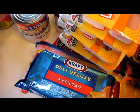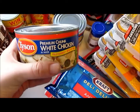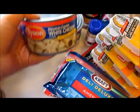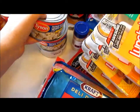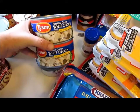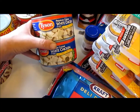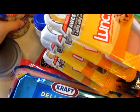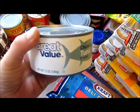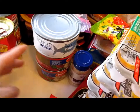I got 2 cans of the Tyson Premium Chunk White Chicken. These are a little more expensive than the Great Value brand, but when you're going for a canned chicken, I really suggest getting the best one you can because you're going to be eating that. So what we will probably do with this is make some chicken salad on a Sunday afternoon and have that for dinner. For the cats, I did pick up some Chunk Light tuna in water because it's just a treat for them. That's the Great Value. The cats really don't care.